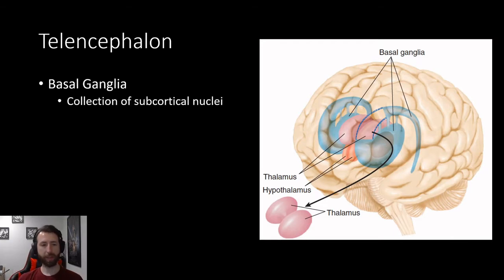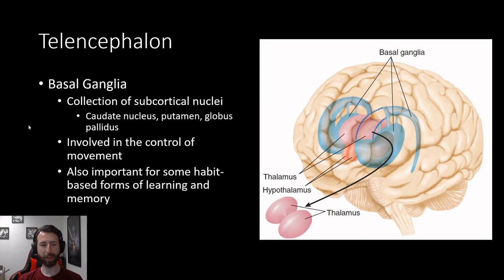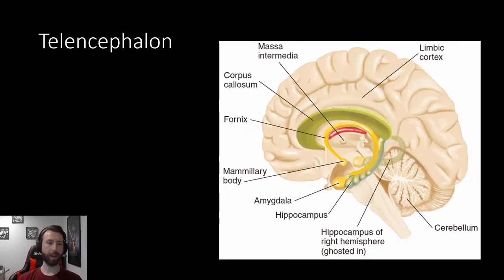First off, we have the basal ganglia, which are a collection of subcortical nuclei, so collections of cell bodies below the cortex. These include the caudate nucleus, the putamen, and the globus pallidus. Generally speaking, these are involved collectively in the control of movement and are also important for some habit-based forms of learning and memory. In addition to the basal ganglia, we have the limbic system.